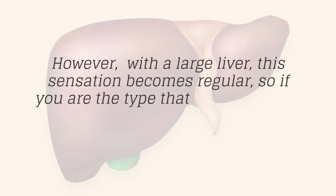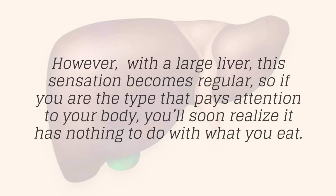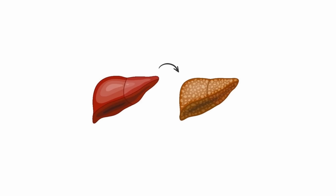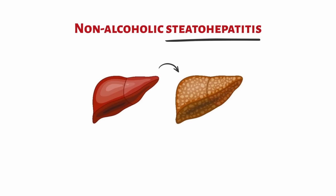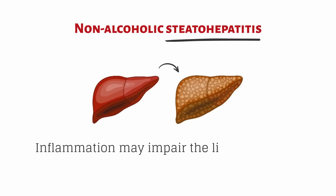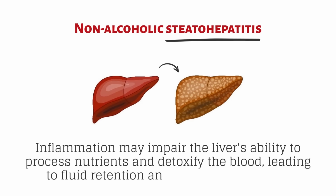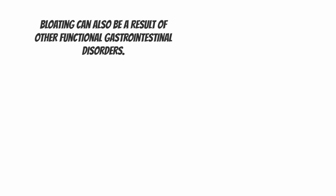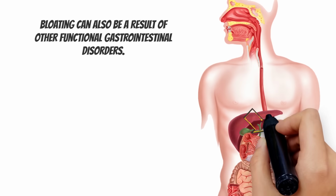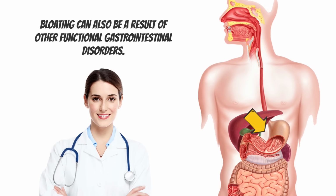So if you're the type that pays attention to your body, you'll soon realize it has nothing to do with what you eat. In advanced stages of fatty liver disease, such as non-alcoholic steatohepatitis, the liver will be inflamed. Inflammation may impair the liver's ability to process nutrients and detoxify the blood, leading to fluid retention and abdominal bloating. Bloating can also be a result of other functional gastrointestinal disorders and can also make you feel like there's too much gas in your belly. This is why you need to visit a doctor for regular checkups.